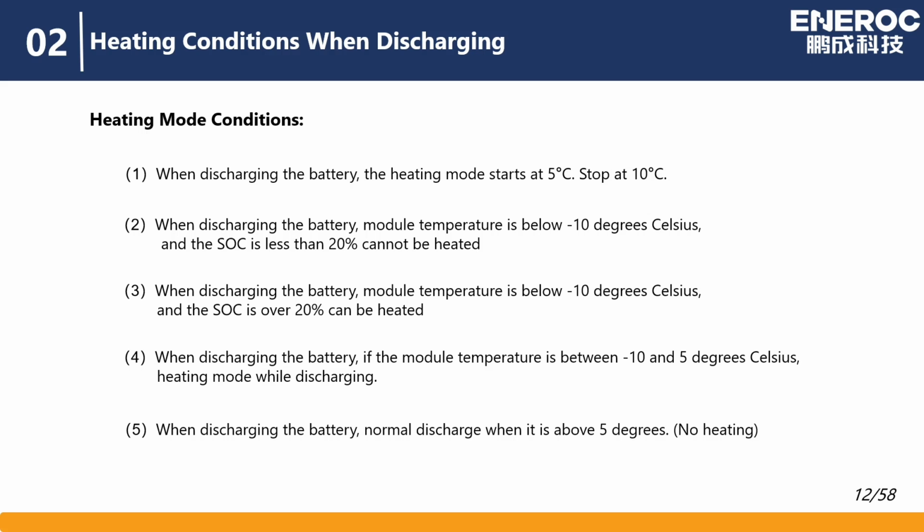Fourthly, heating during discharge is possible when the module temperature is between -10 degrees Celsius and 5 degrees Celsius. Lastly, if the module temperature is above 5 degrees Celsius, normal discharge occurs without heating.